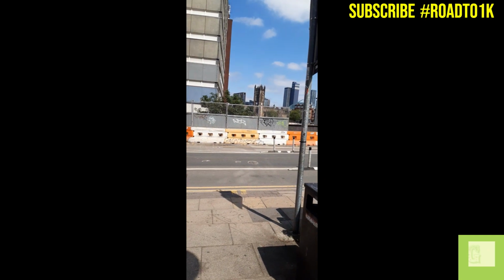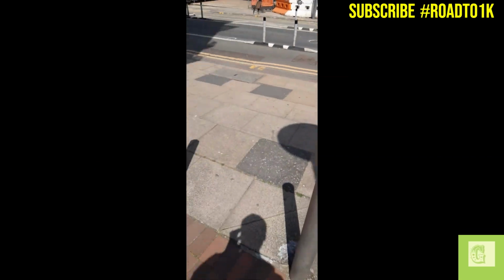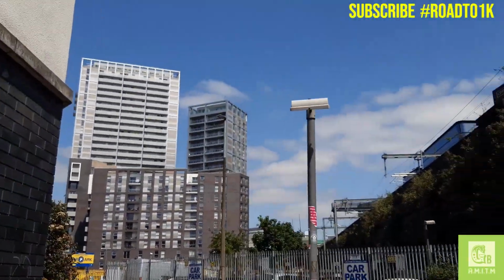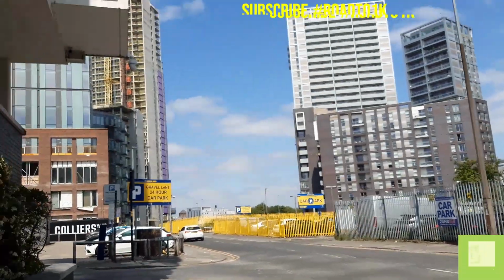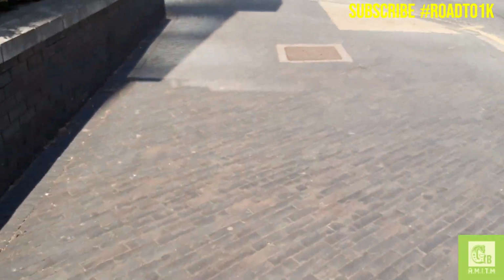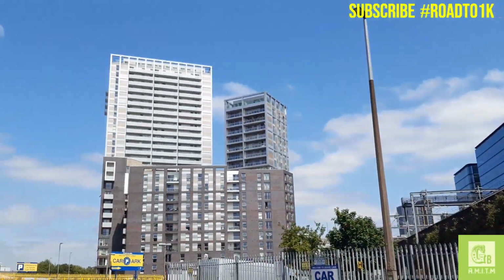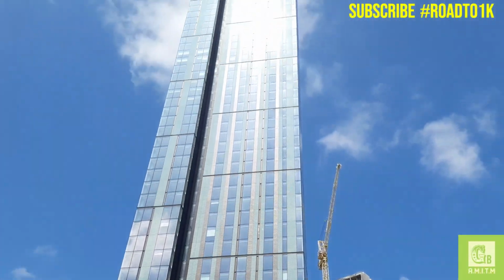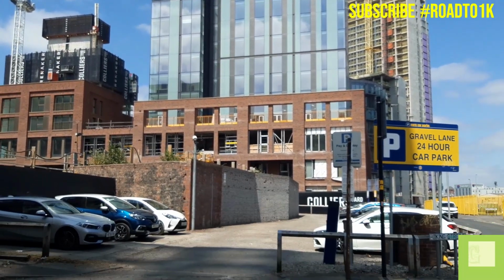First of all, we visit Spinningfields, the area that's newly renovated and newly developed. Highly recommend visiting this place if you want your Instagram pictures, you know where to go. This place is really, really modern. There's a lot of high skyscrapers because there's a lot of university student homes. Manchester is home to one of the highest proportions of people that go to university, so there's going to be a lot of students.